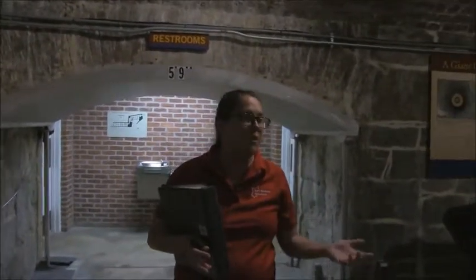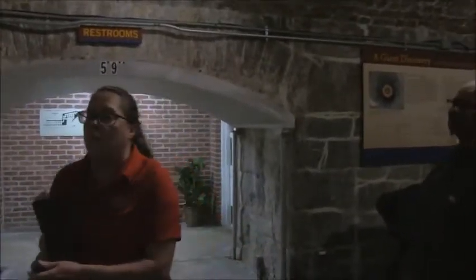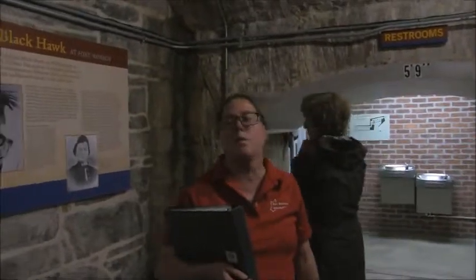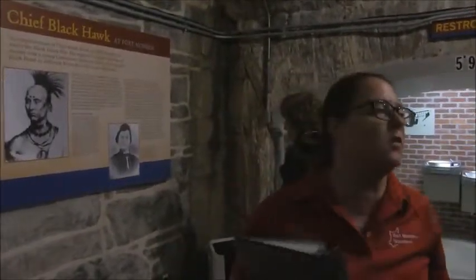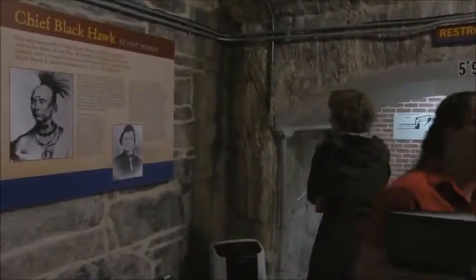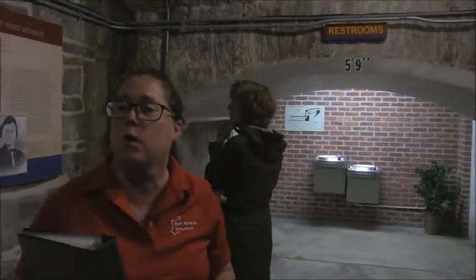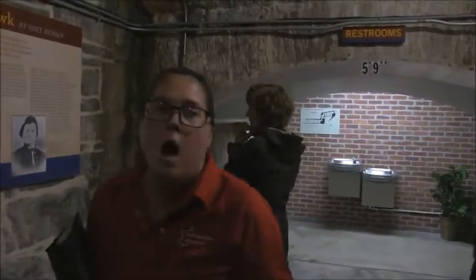Whether they were military or not, they came from various backgrounds. And you'll recognize some of these names. I mentioned Lieutenant Robert E. Lee. He was here in the 1830s. He was an engineer, a West Point graduate. So he was here in the 1830s working on the moat, working on the ramparts as well, on the walls.